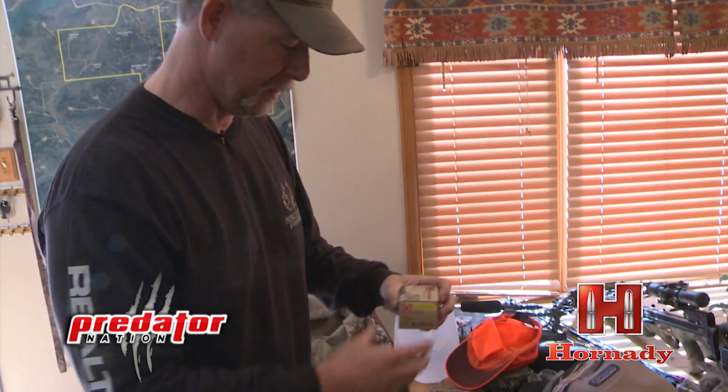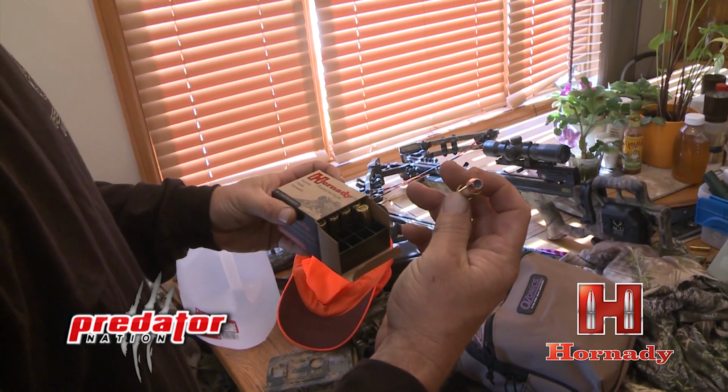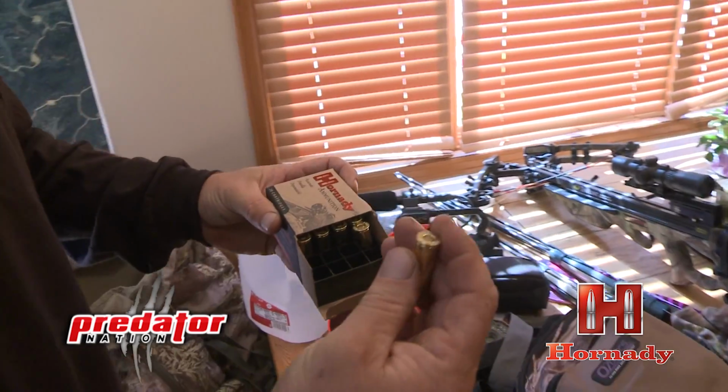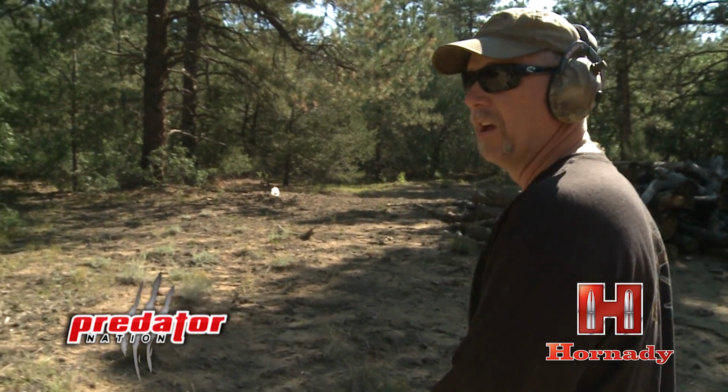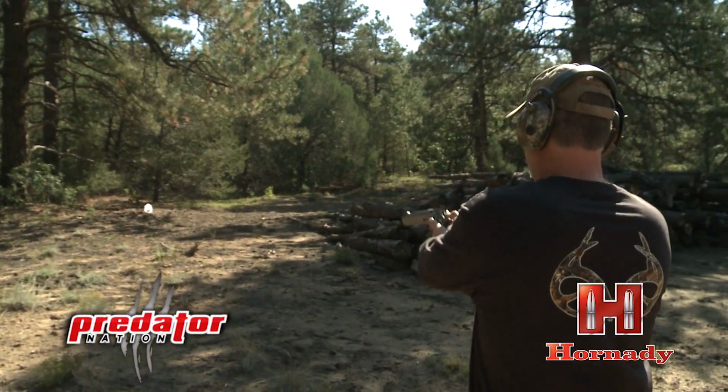I'm shooting the Hornady 44 Magnum. Look at that, 300 grain XTP bullets. That's pretty awesome. So pretty excited to see if I can get a bear. I'll show you how dangerous that looks. Boom. Look at that. Hollow point, 300 grain. I'm gonna go ahead and shoot here about 20 yards. So let's give it a whirl.